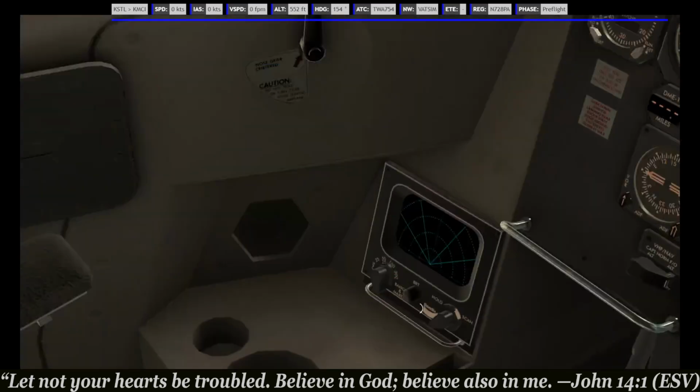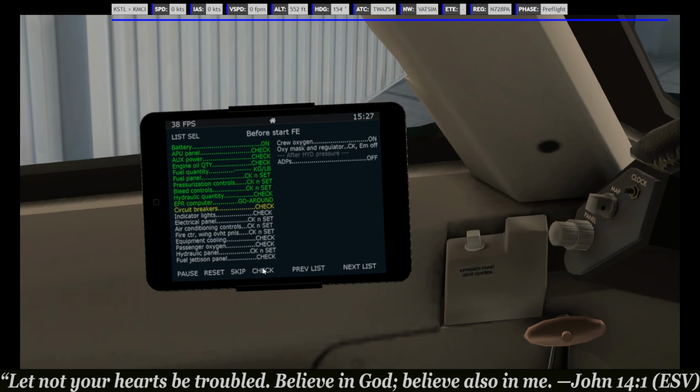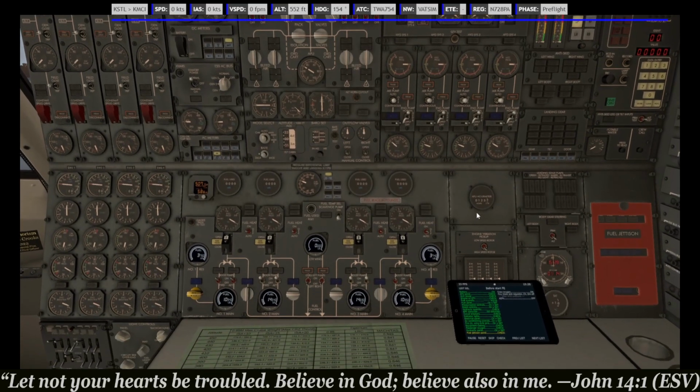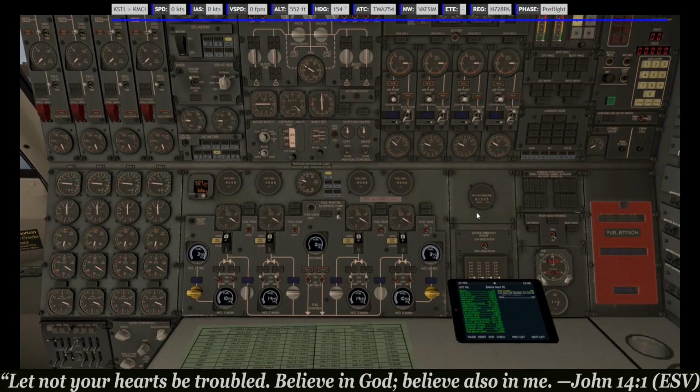So we are going to check. Circuit breakers. Check. Indicator lights. Check. Electrical panel. Check and set. Air conditioning controls. Again, once I check this and set, he'll be happy. Fire control and wing overheat panels. Check and set. Equipment cooling. Check. Passenger oxygen. Check. Hydraulic panel. Check and set. Fuel jettison panel. Check. Crew oxygen. On. Oxygen mask and regulator. Check and emergency off. ADPs. Off. Checklist completed.